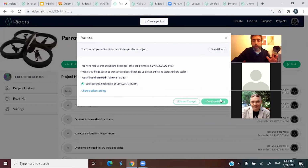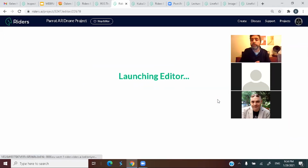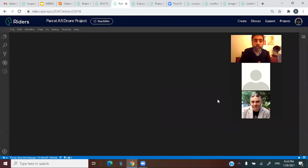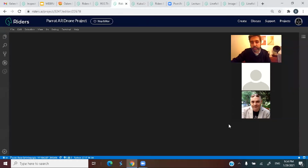Another point that I would like to show is that the scope of the simulations is very wide. For example, you can create a drone environment where you can place some cameras on the drone, and you can command and develop algorithms on top of it. You can also work on a 6-axis robot arm, and these are developed not by ourselves, but by KUKA itself. So you can run industry-level simulations here on the platform. I will try to give some more details about it once everything is set up.